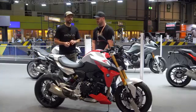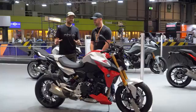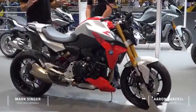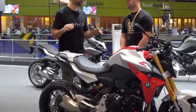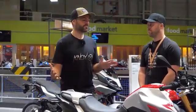So this is a really hugely important motorcycle for BMW in my opinion. It replaces, I think it's fair to say, a bike that has probably been in production for a little bit too long. They introduced the original F900 R in 2009. That is a 10-year-old bike now, and I don't think BMW complained too much if we suggested it was getting a bit long in the tooth.